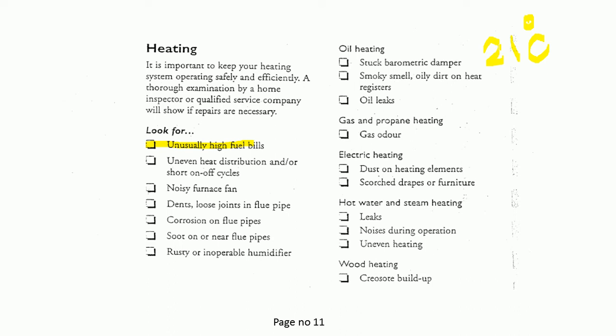So let us say I have a new house with good efficiency. Even if the temperature outside is minus 10 or minus 15, maybe I hear that cycle, that furnace turning on, every 20 minutes, okay? While in an old house, or if I have a problem with the insulation, maybe it runs every 7 or 8 minutes. So this also gives us some idea.